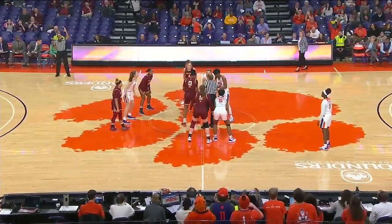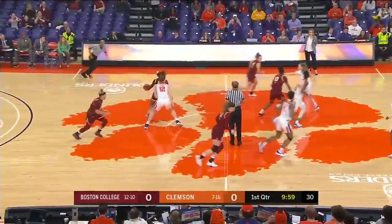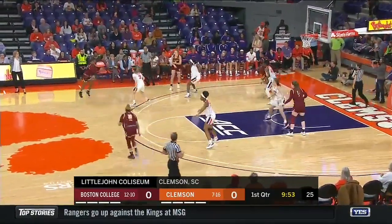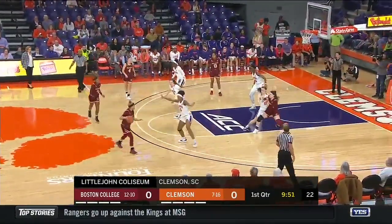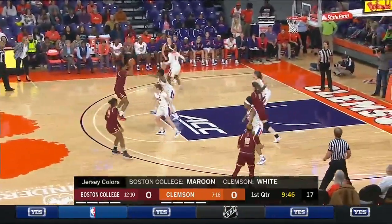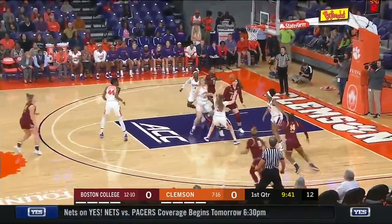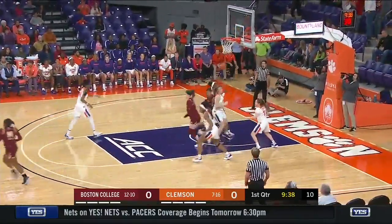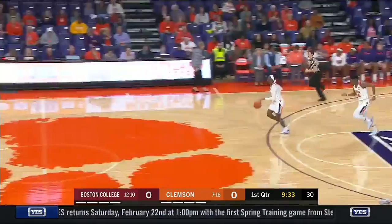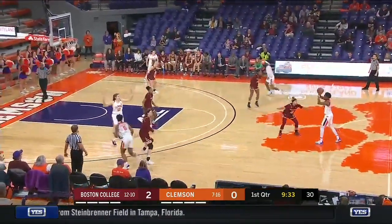BC has the advantage in the all-time series, a 10-6 lead in that category, and we're underway here in Littlejohn Coliseum, the 17th all-time meeting between these teams. Both these coaches well prepared, very good teachers, hard workers, high energy. Taylor Wortlip, a senior, looking down low, follow the bouncing ball, and Guy goes right into the basket. Emma Guy scores nearly 60% of the balls she catches in the paint. She is really good inside and will be a challenge for Clemson to deal with.